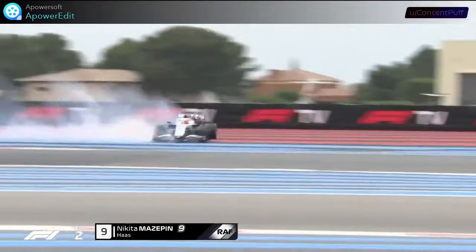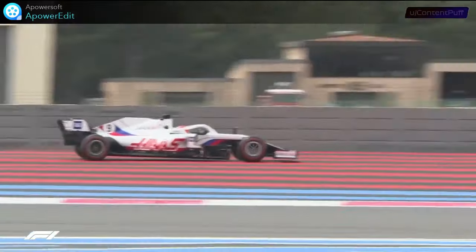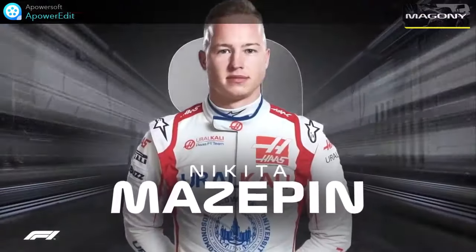Is that just too greedy on the throttle too early? It's a similar thing we were talking about with Sainz yesterday, if you remember, spun in a similar place. You go over that brow and the car gets... At the team.